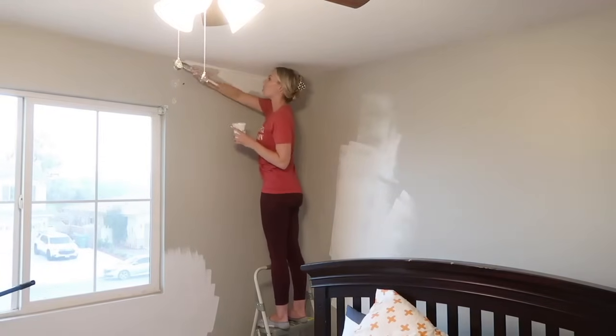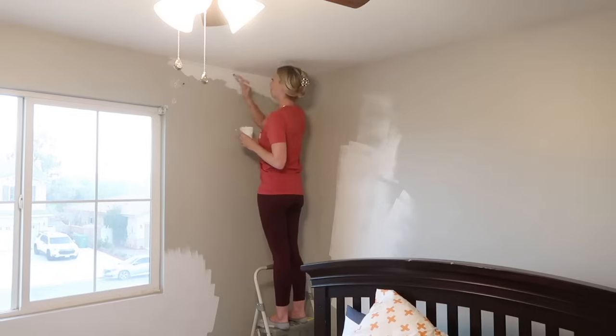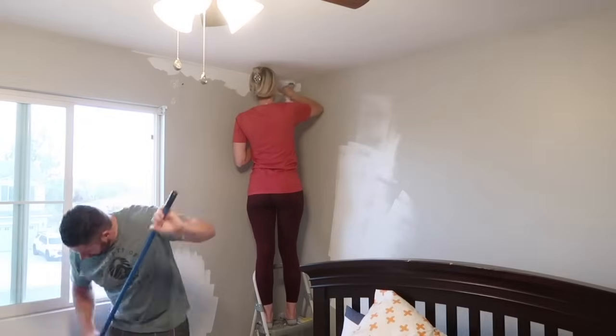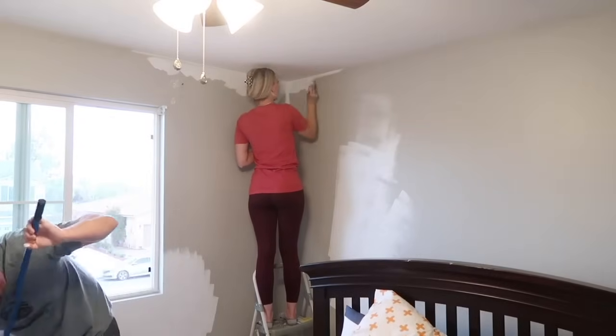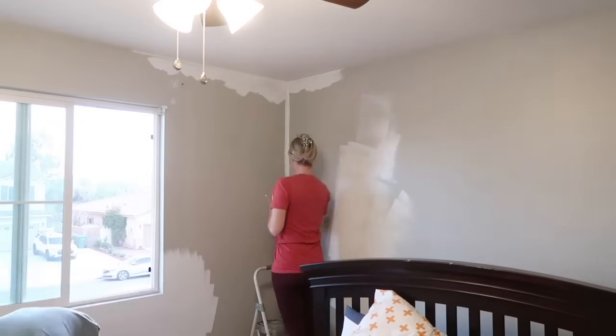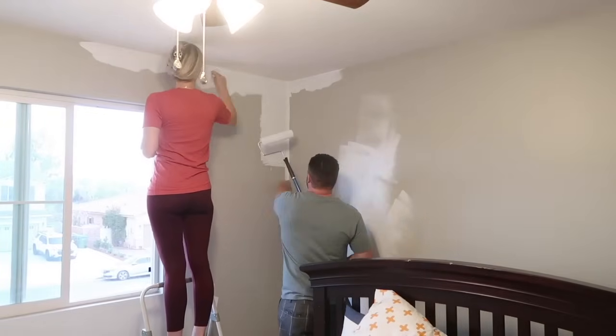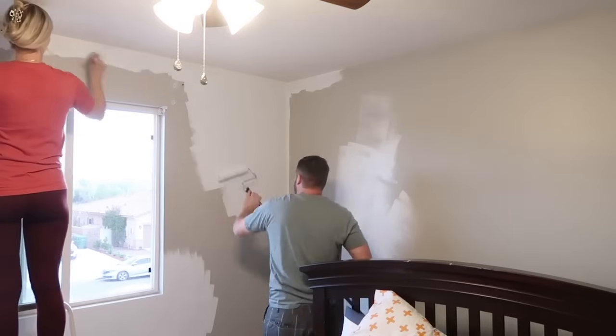Now, one of the big transformations of this video is, of course, paint. Paint can be such an affordable way to make over a room, and it is so cost effective. So this room is currently Mindful Gray, like the rest of our home. It's a Sherwin-Williams color, but I'm going in with a new color by Valspar, and it's called Furry Slippers.